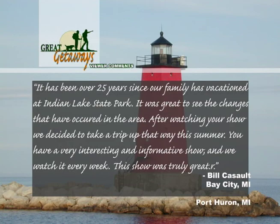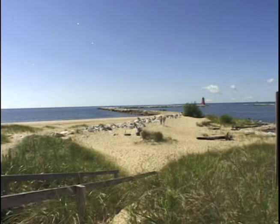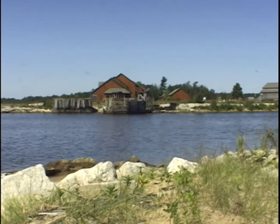But you can come out here and just wander around. There's some benches around that you can sit on and just enjoy yourself and enjoy this beautiful scenery. It comes right to the edge of the breakwater for the East Breakwater Light.